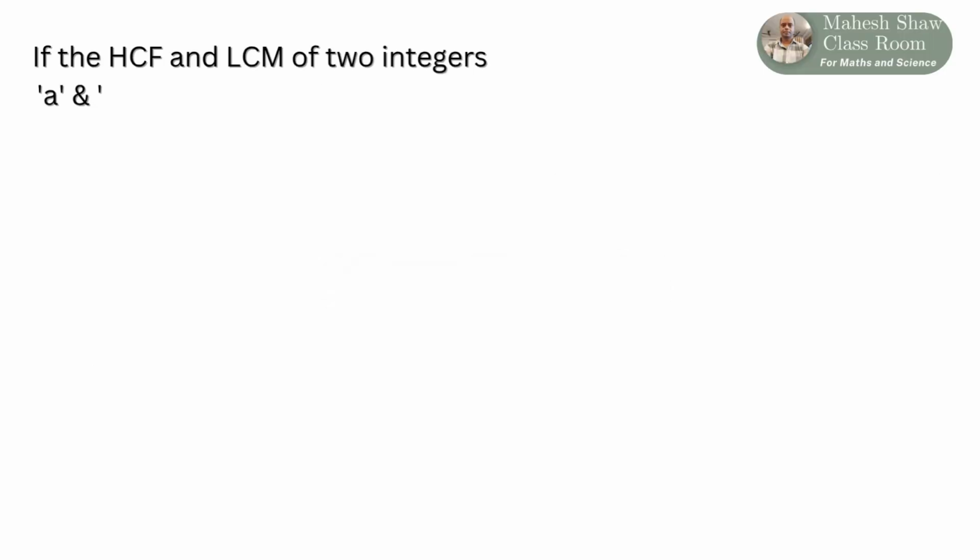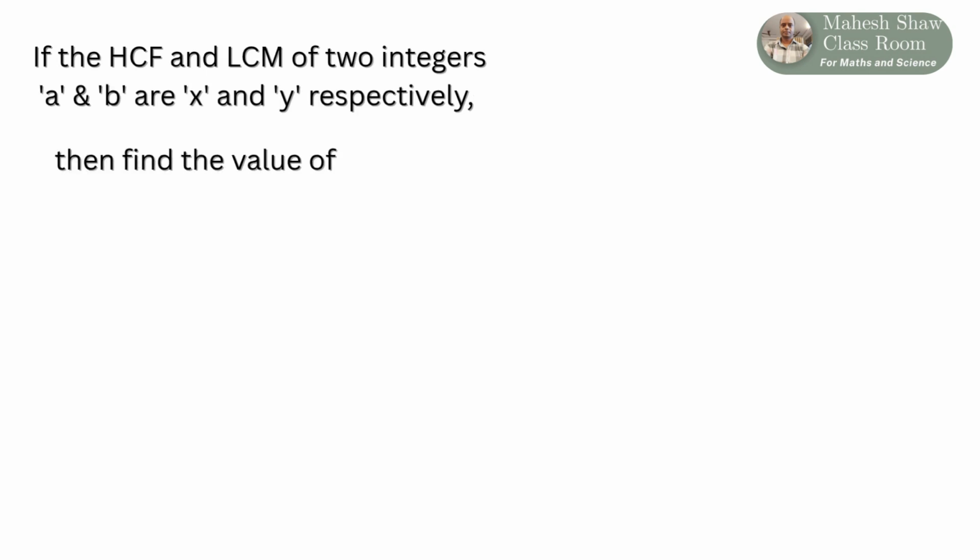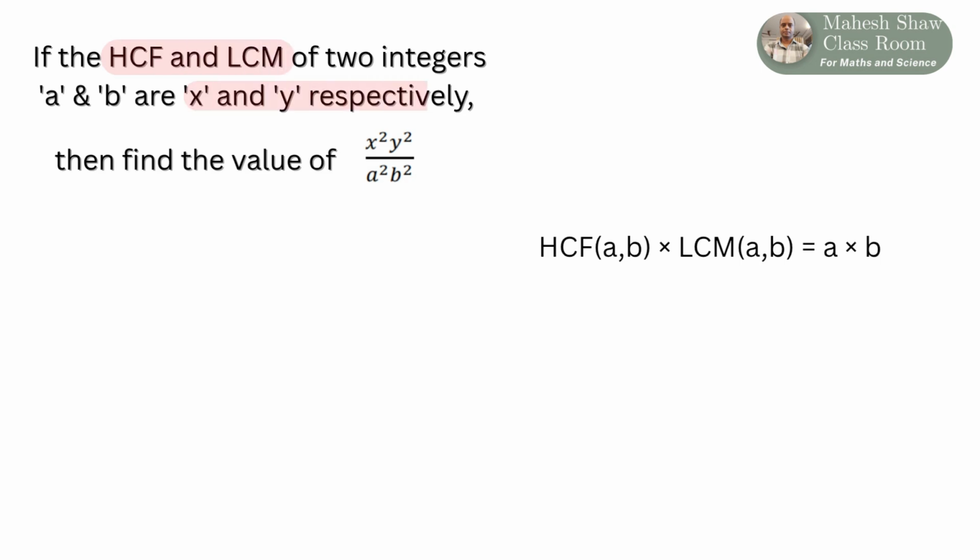If the HCF and LCM of two integers a and b are x and y respectively, then find the value of x square y square over a square b square. We know that HCF into LCM is equal to the product of two numbers. Therefore, HCF into LCM equals a into b. Substituting HCF as x and LCM as y, we can say that x into y equals a into b. Squaring both sides, we can say (xy) whole square equals (ab) whole square. So we can say that x square y square is equal to a square b square. That results to give 1.